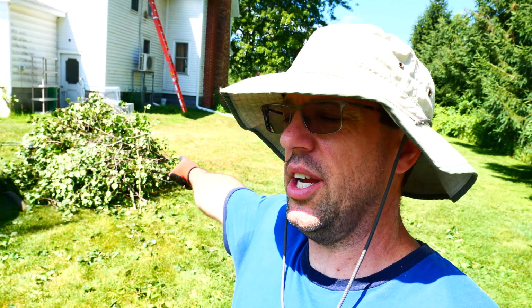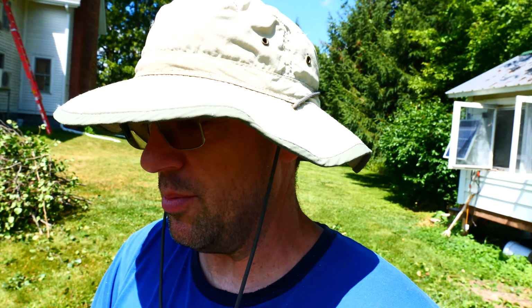We got this one over here, this one over here. We're gonna finish cleaning up all of the small branches and leaves here. The sheep will get some of those branches, the rabbits will get some of those branches, but the rest is gonna end up on the burn pile.